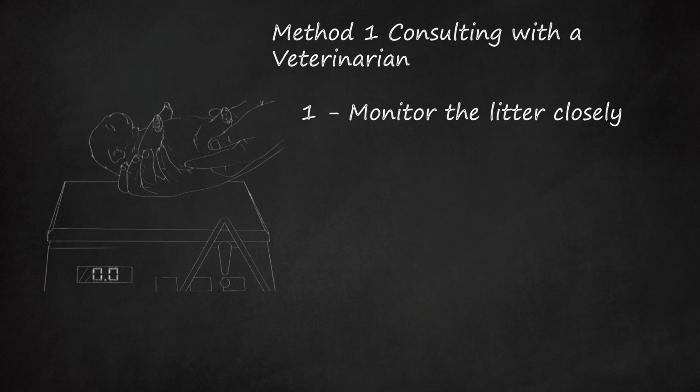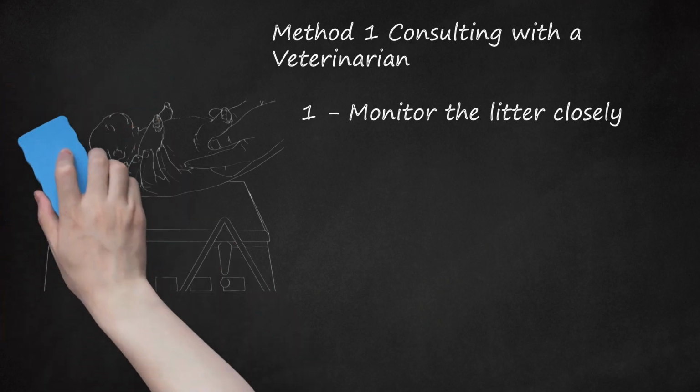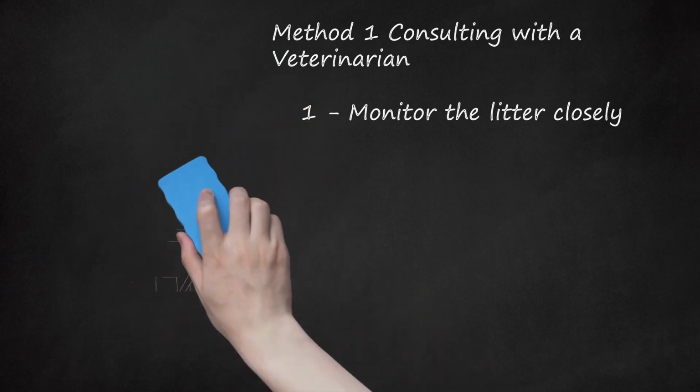Closely monitor nursing and make sure nursing begins within a maximum of 12 hours of birth. Note if the mother disregards or is disinterested in nursing or attending to the pups. Be ready to describe any interactions your pregnant dog had with other animals in the weeks prior to delivery. This will help the vet diagnose any communicable diseases that might be affecting the pups.